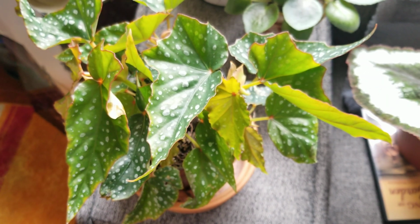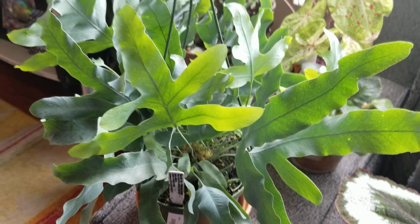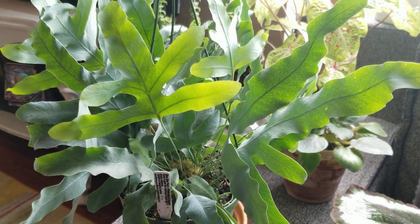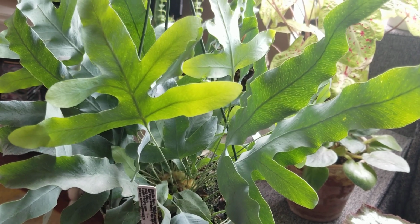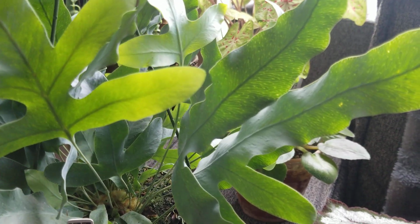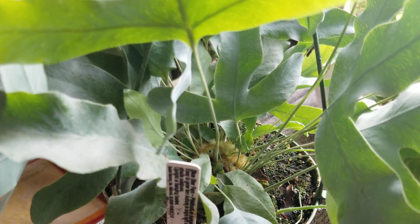I also purchased another plant. It's a fern from Anderson Nursery. You see it? This one's called the Blue Star Fern. It gives off that blue hue. And I love it when the sunlight shines through the leaves. Can you see it? It gives it this very unique pattern. That's the base.